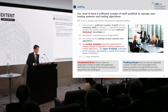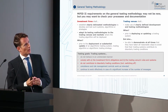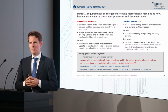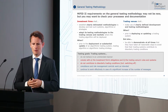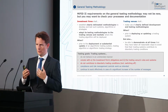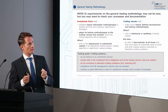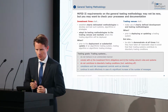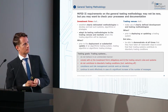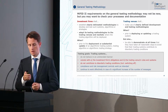First topic, staffing. Second topic, the general testing methodology. The requirements, as pointed out earlier, may not be new, and you may already fulfill most of them. But for the first time, it is actually written somewhere in the law that is directly applicable. Investment firms shall establish clearly delineated methodologies to develop and test such systems, algorithms, or strategies, and of course adapt their trading methodologies to the trading venues and markets.